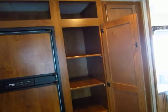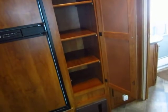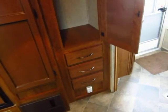Right next to the refrigerator, I have a good-sized pantry. And that's good, because you can sleep a bunch of people, so you got to feed a bunch of people, and that's what this accomplishes. Now, right over here, next to the pantry, we have the extra hanging and clothing storage that all your folks in the bunkhouse are going to need, with 3 dresser drawers below. So the kids are going to get lots of storage down here as well.